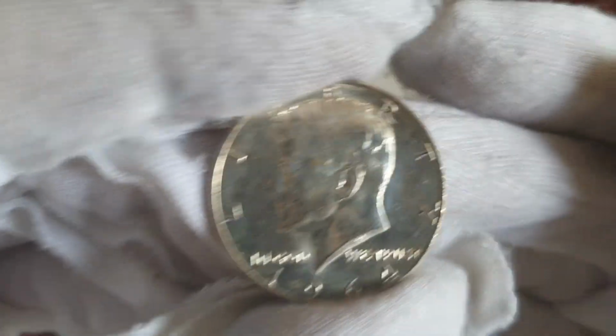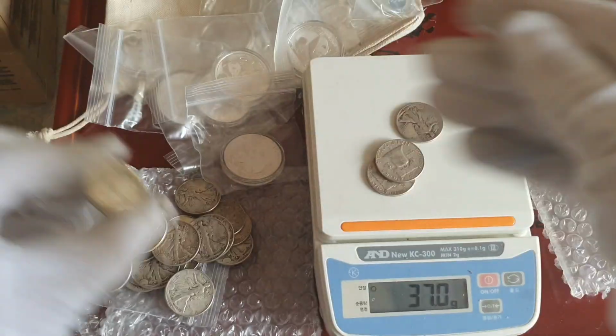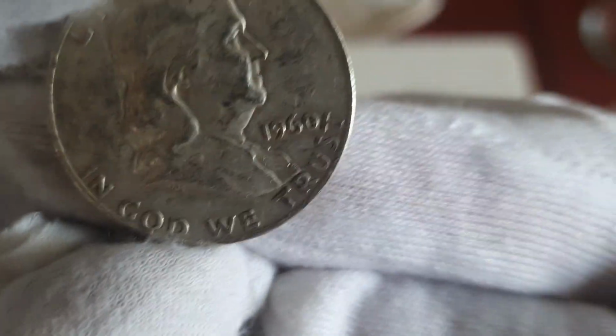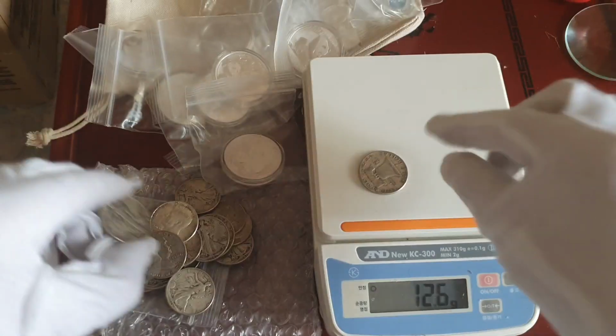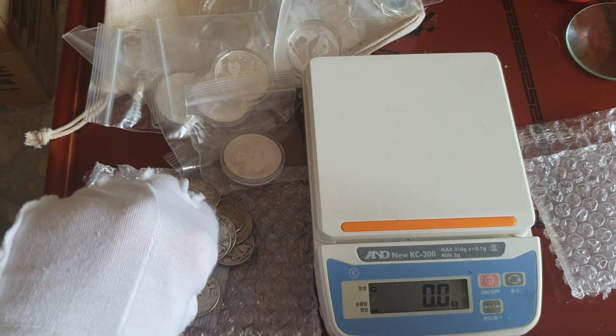Kennedy, 64. Good condition. Just one good condition. Here's some good condition as well. 64 as well. Lincoln, 1960. Liberty, you can see the date, 43. And the last one is Lincoln, what's the date, 51. So that's all what I got.